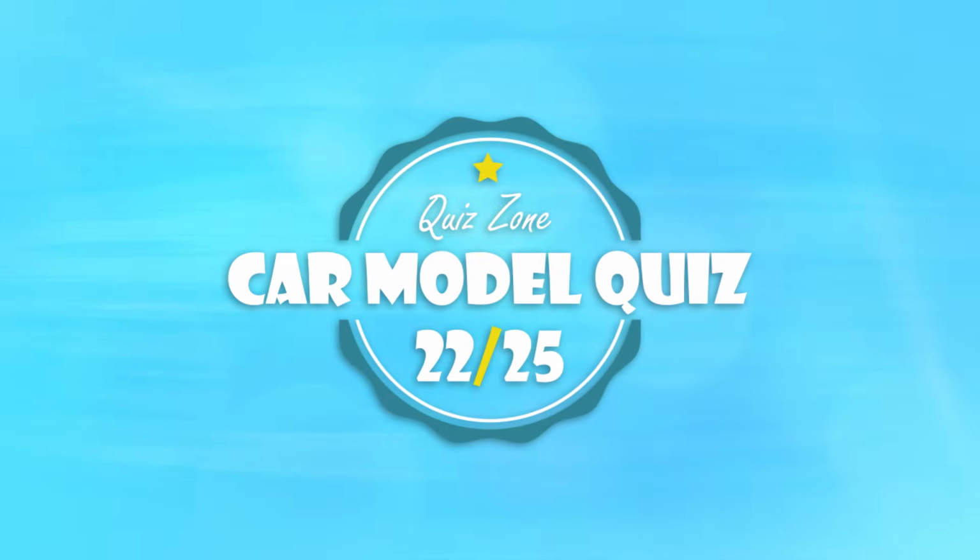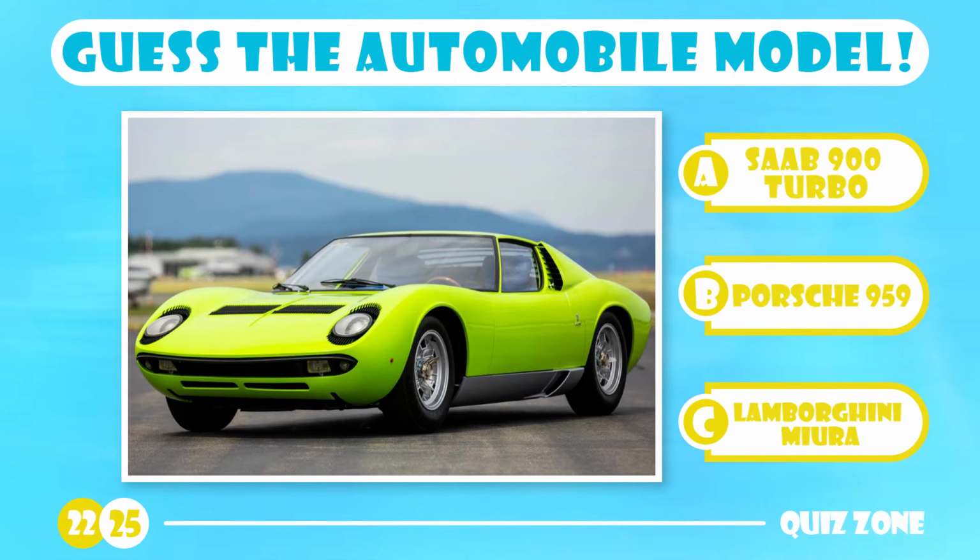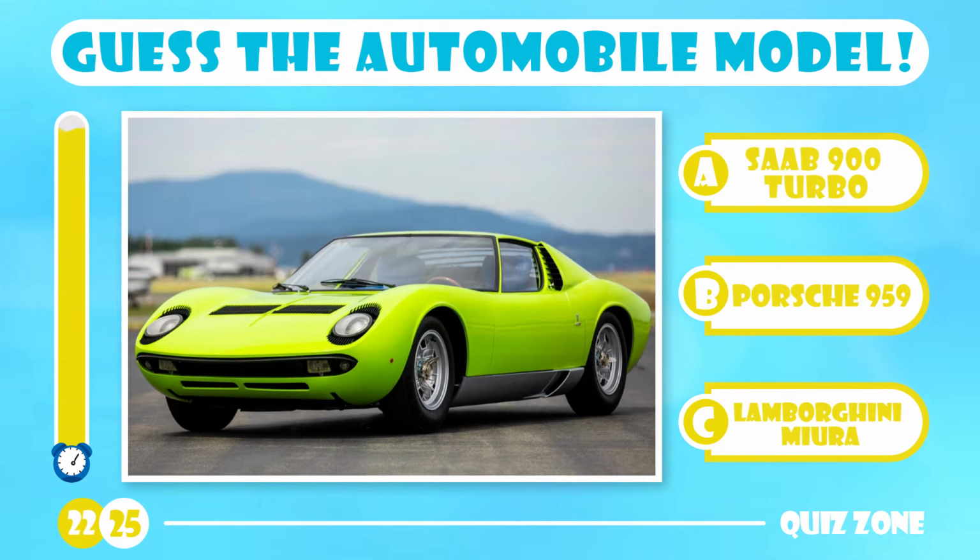This late 1960s and early 1970s classic was coveted by everyone in show business. What is this pictured car? Is it a Saab 900 Turbo, Porsche 959, or a Lamborghini Miura?